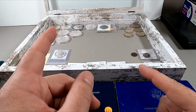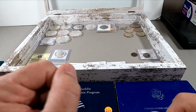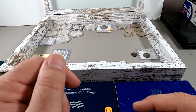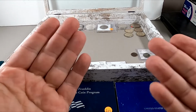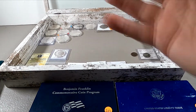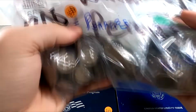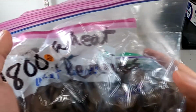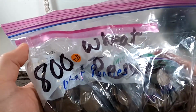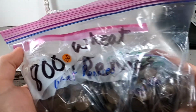And then next was the auction. Man, let me tell you, that was a huge learning experience of where not to buy coins, at least for me. So out of 451 pieces, we got, I think 97. It wasn't much. So the one decent deal was these 800 wheat pennies.